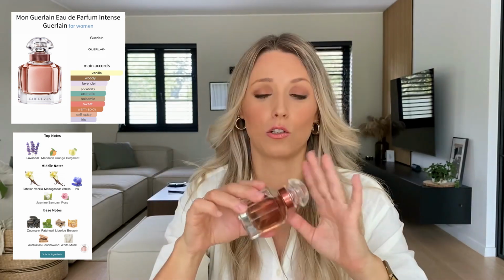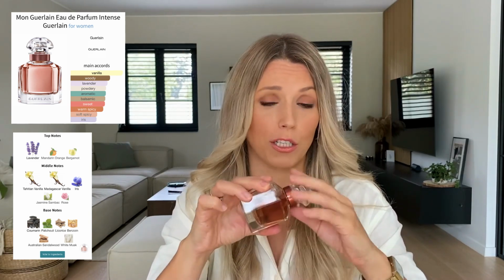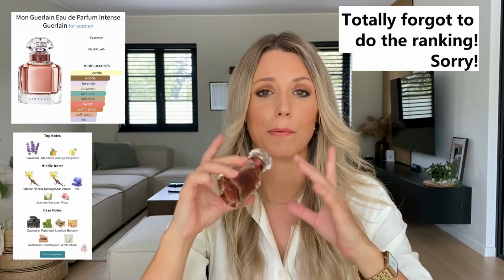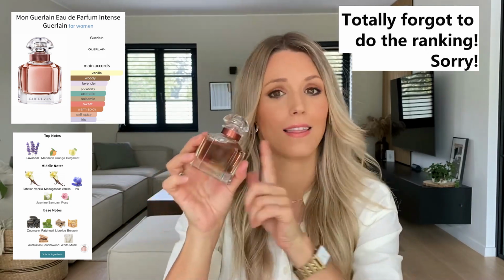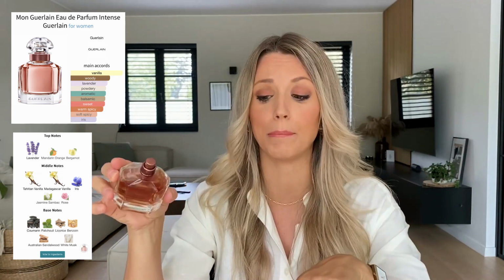You will have a stronger scent bubble than with the EDP or the EDT. So besides the extra vanilla and the patchouli, this one also has some musk and mandarin orange. I think it's amazing. You know what? I'm gonna rank all of these at the end of this video, but I'm gonna give you a little spoiler alert. This one is my favorite. It is absolutely gorgeous. This is a lifer for me. I know I said that about the EDP as well.